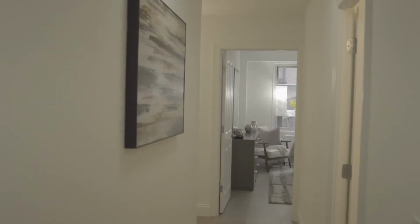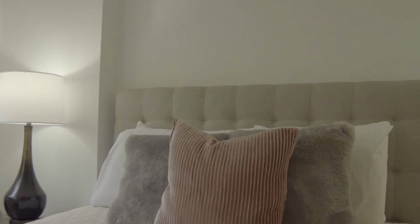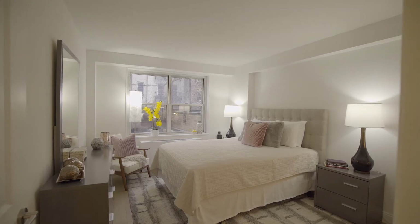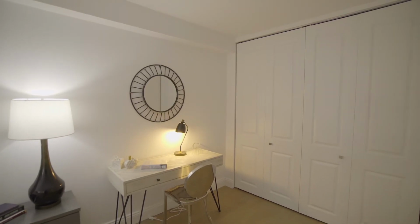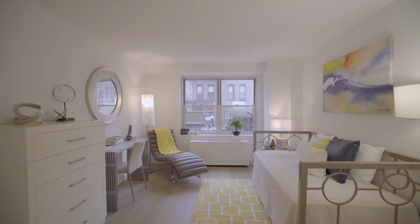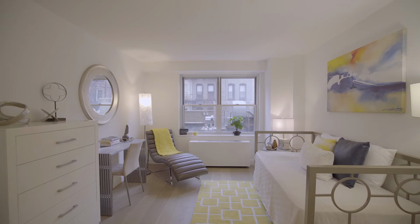And now we're heading towards the back of the apartment, which is where three out of the four bedrooms are situated. Look at the size of this bedroom. Look at this closet. So much storage. Two more bedrooms to show you. We promised four bedrooms and we shall deliver. This one is the fourth bedroom / den.